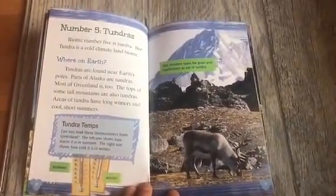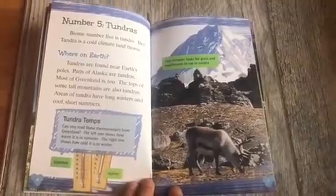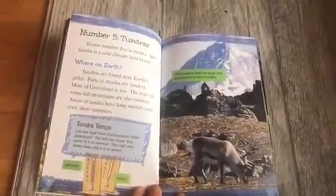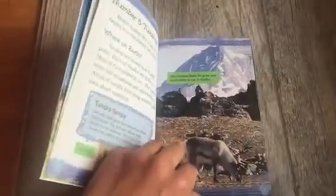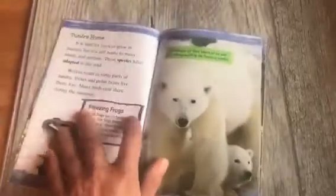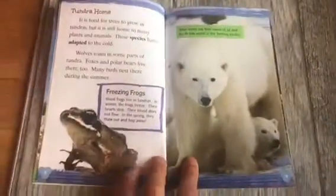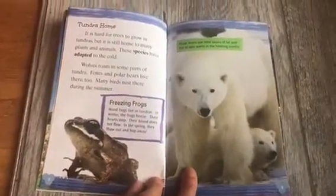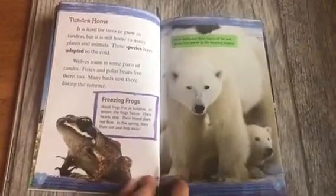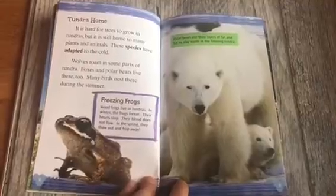This reindeer looks for grass and mushrooms to eat in tundra. So tundras are extremely cold and they have long, long winters and short summers. It is hard for trees to grow in tundras, but it is still home to many plants and animals. These species have adapted to the cold.